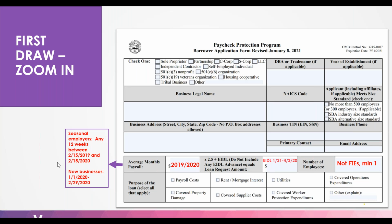What if you're a new business? The instructions provide that you would use the average monthly payroll during the period of January and February 2020. Now, what if you weren't in business before? Well, remember, you can't get a loan if you weren't in business before February 15th of 2020. So, okay. Whatever it is, you take that out.